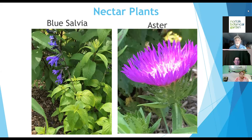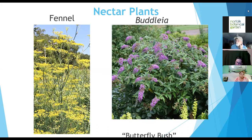The blue salvia, I believe that's called the Black and Blue. Very attractive to hummingbirds also, but butterflies will come to that. The asters, we have several different types of asters. Blue salvia tends to bloom quite a while for me. The asters tend to be more of a later spring bloom, and they tend to bloom out probably by midsummer.